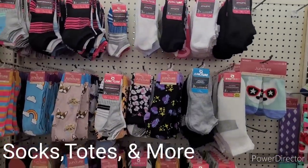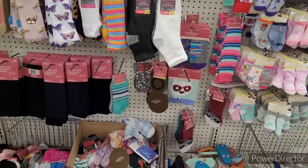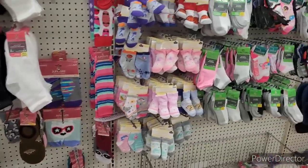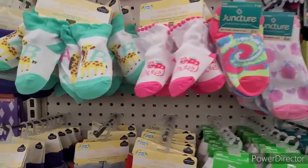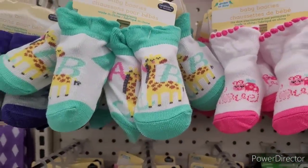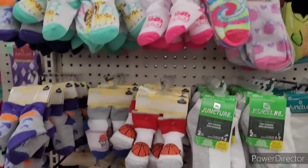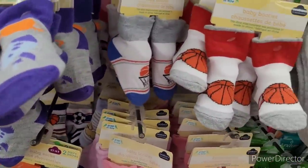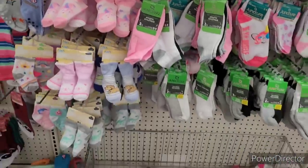Okay, y'all, so we're over here in the sock section. I really wasn't prepared to be purchasing a lot today. I wasn't prepared to be purchasing anything. Oh, these are cute. Look, baby booties. Those are cute. Especially those little basketballs. Rockets.